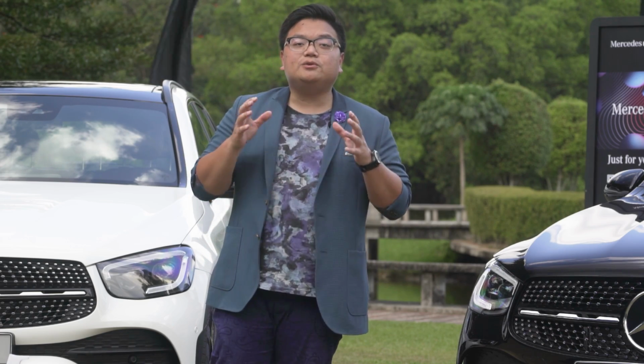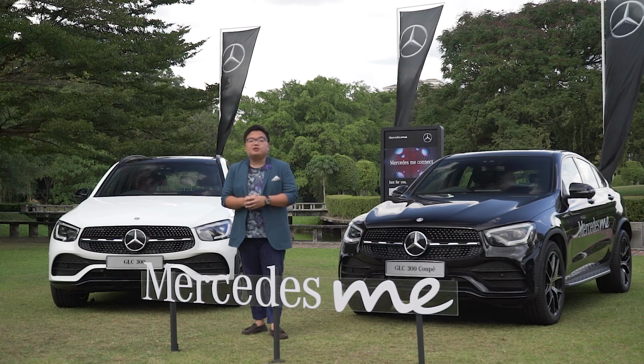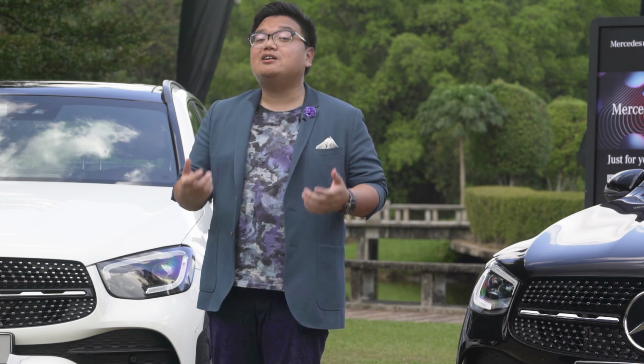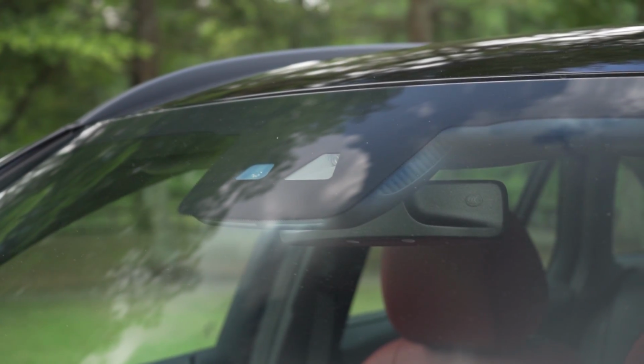On to safety, the full GLC facelift range gets 7 airbags, electronic stability control, blind spot monitor, and full autonomous emergency braking, and that puts it at a big advantage over its two closest rivals, the Audi Q5 and BMW X3. The 300 variants also add on an active lane keeping assist system.